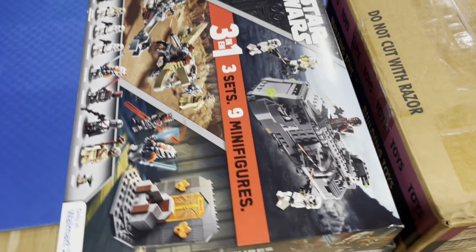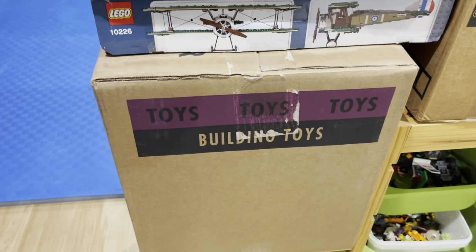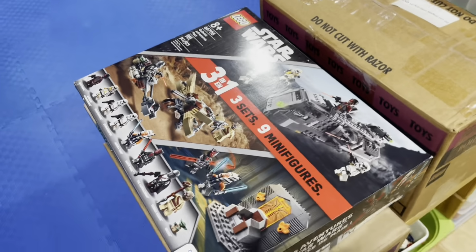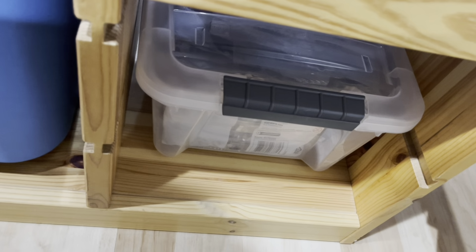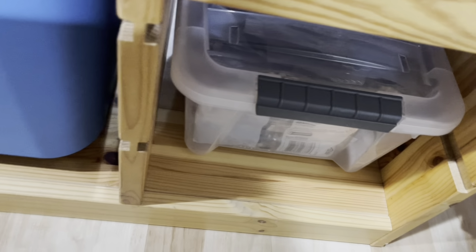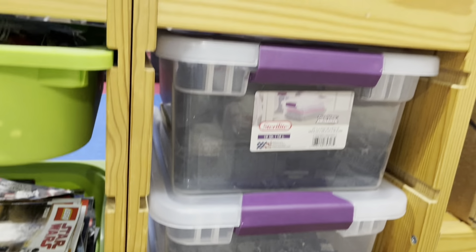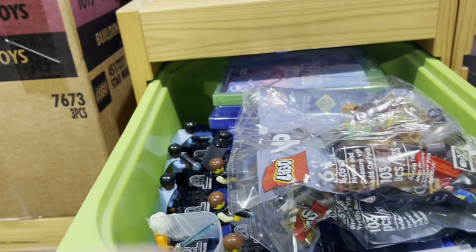Then over here, I have a 3-in-1 pack. Then I have a sealed Sopwith Camel. And underneath it, I have an original Lego box for 4 more of these 3-in-1s. Yeah, I don't know, I just wanted to buy them up because I thought it was a good idea. And then coming over here, I'll go into it more in depth later, but this is one more box of polybags. And over here, I have a bunch of different parts that I just color sorted. Didn't take very long.